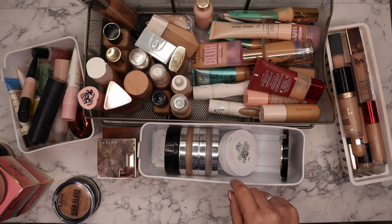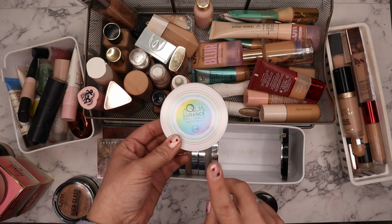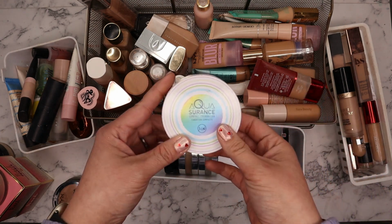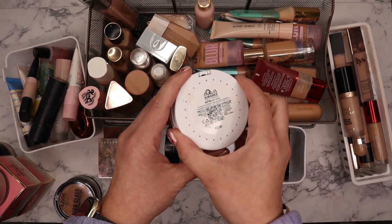And then I also have this one right here. This is actually new. This is the Aquasurance Compact Foundation. I don't actually use this really as a true foundation, or I guess I can, but I sometimes use this as more of a finishing powder. It adds a little coverage. Ooh, I'm shaking the camera. This one is in Natural.